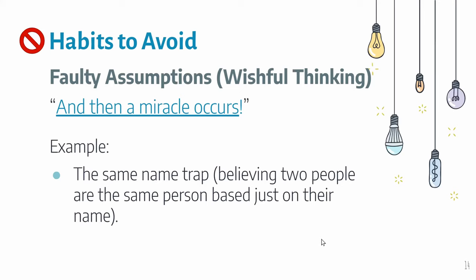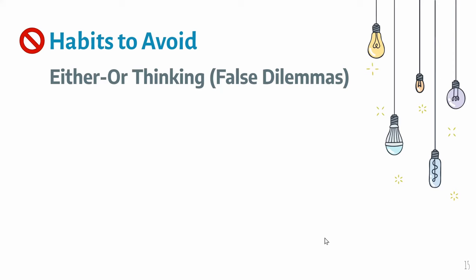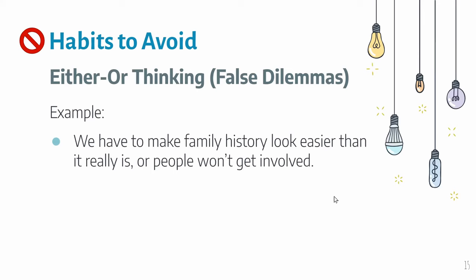The other habit to avoid is either-or thinking, or what we could call false dilemmas. So an example of that I see a lot in family history is when people assume that we have to make family history look easier than it really is, or people won't get involved. And in my experience, I found that not to be the case.